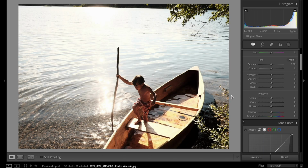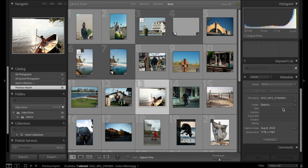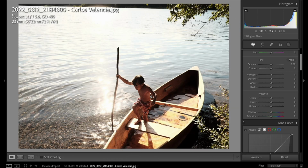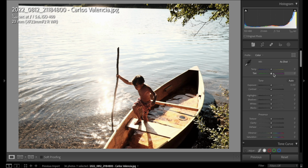Oh, this is beautiful. I love this. Carlos, what a beautiful capture. Nicely done, my friend. ISO 400, love seeing that. Okay, XF23. So this is a Fuji. Not sure which one, but it's a Fuji file. Maybe like an X100 or something, who knows.